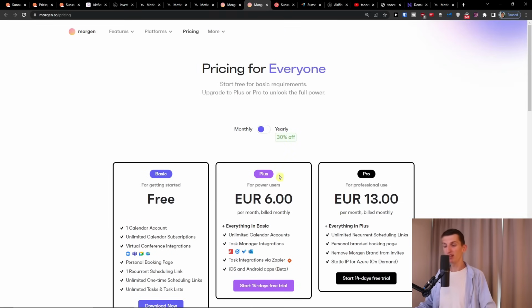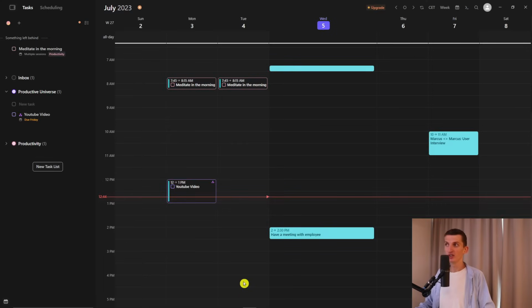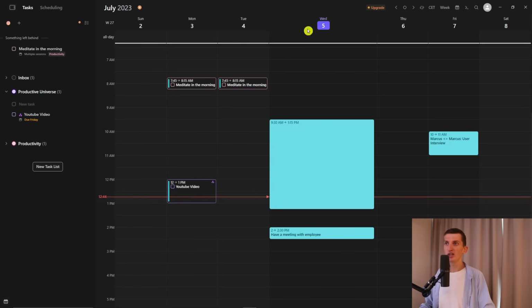But here comes the thing. Morgen for me is okay-ish. Maybe it's going to be different for you. I'm not going to say you shouldn't use it. But for me, sometimes it was bugging out. Sometimes it was lagging when I wanted to move something, do something, or change something. I just felt lags a little bit. But that's my case. Maybe yours is going to be different.